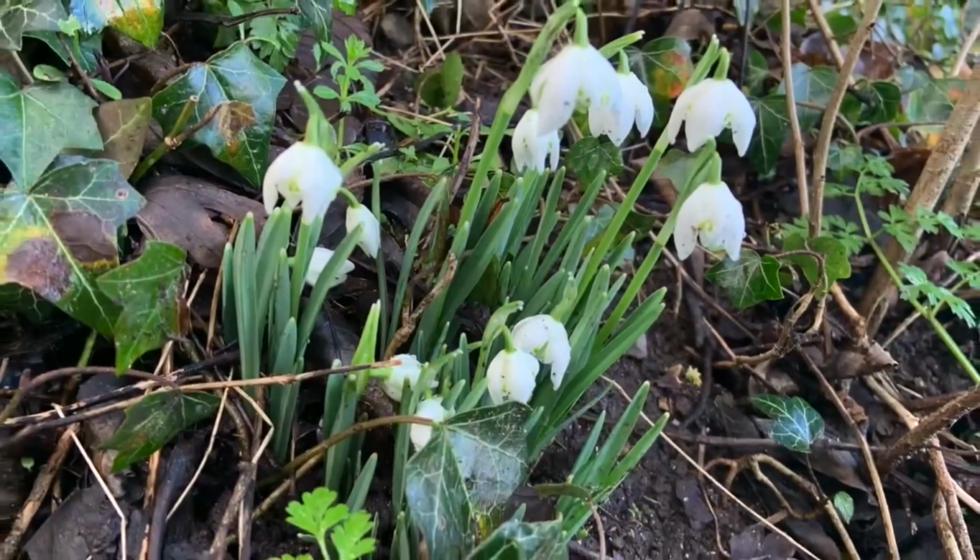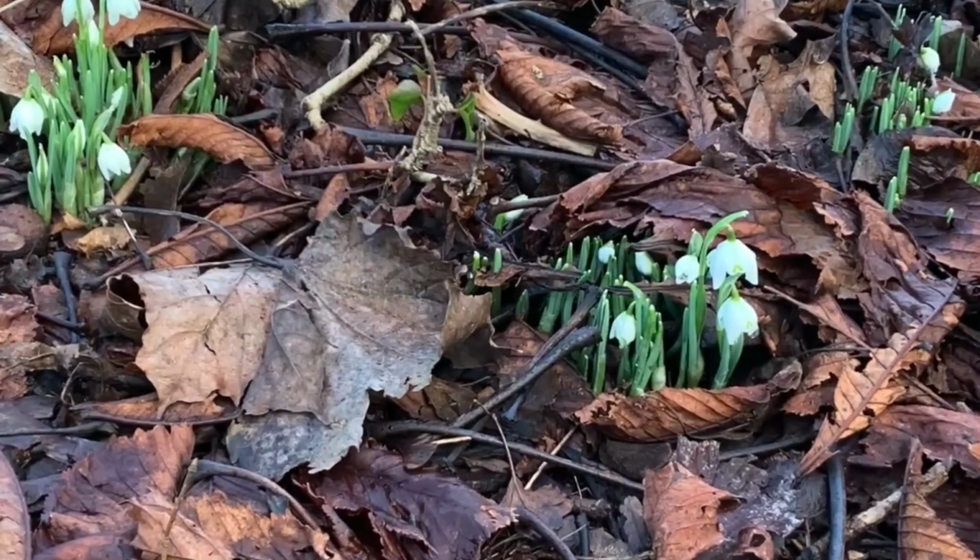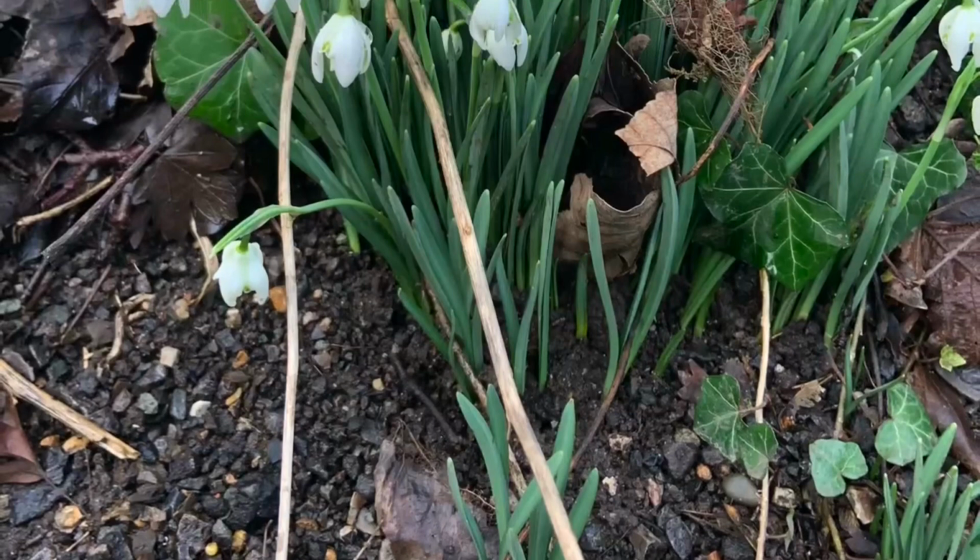I'm now going to read you a poem about snowdrops. I saw all these beautiful snowdrops on a walk over the weekend.